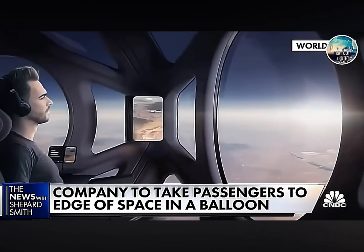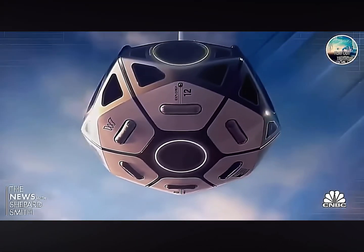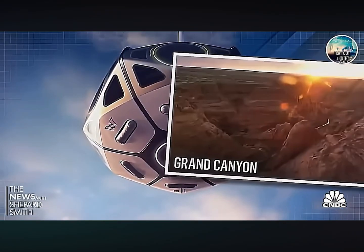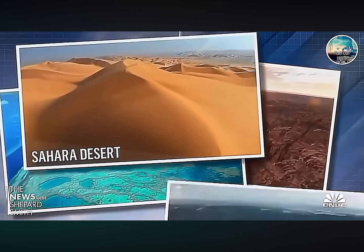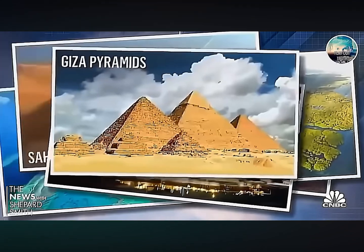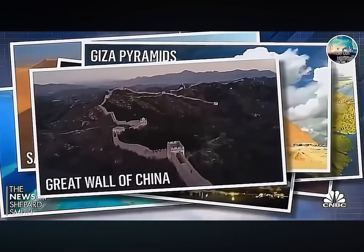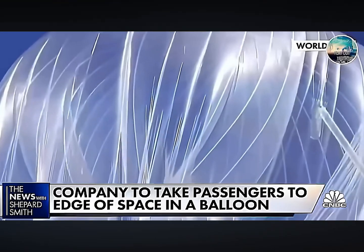No spacesuits, it's a shirt sleeve environment, so just like you're in an airplane, be comfortable, and no spacesuits or special equipment are required. The vision? To launch passengers from 7 sites: the Grand Canyon, Australia's Great Barrier Reef, the Saharan Desert, the Amazon rainforest, Norway's Aurora Borealis, the Egyptian pyramids, and the Great Wall of China. Nearly 3,000 balloons a year that can only be used once.